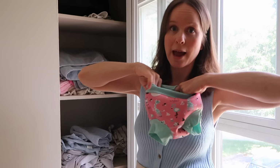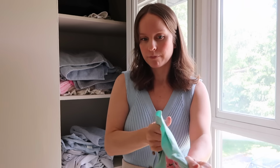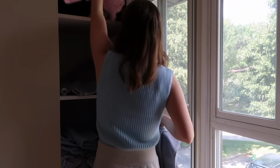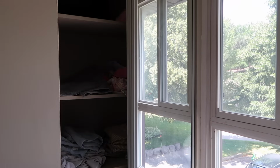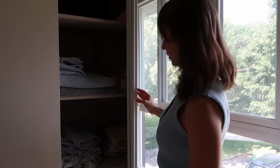Sadie's old outer swim diaper, you put this over top of the swim diaper, that we used when we did baby swim lessons with her when she was around 6 months old. So she's definitely outgrown that.